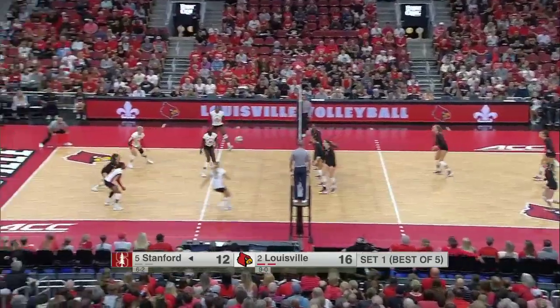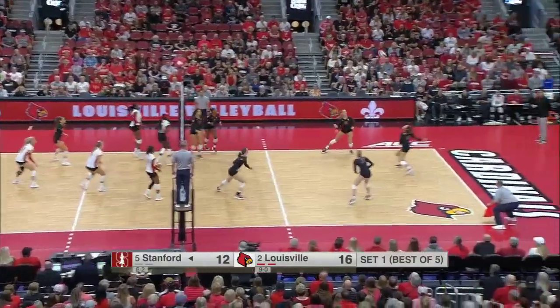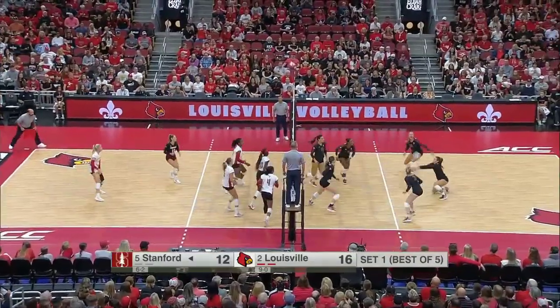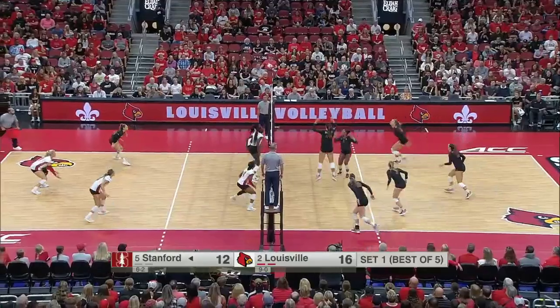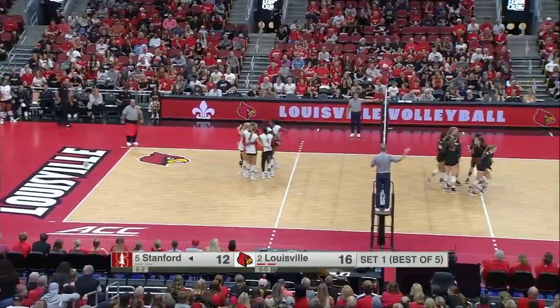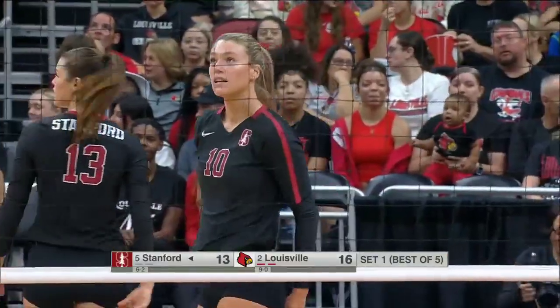Pringle back on. Out of system, Aiko Jones off the left side. Smart play by Aiko, just keeping it in the court, making it pretty easy. Kipp has been very quiet out of the back row. The combination, the location from Cami Minor, not quite there, but that's evidence of what that combo can do.